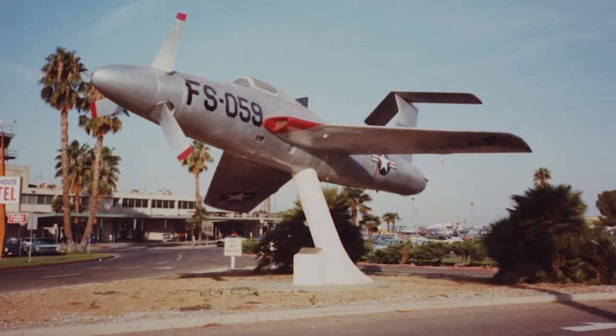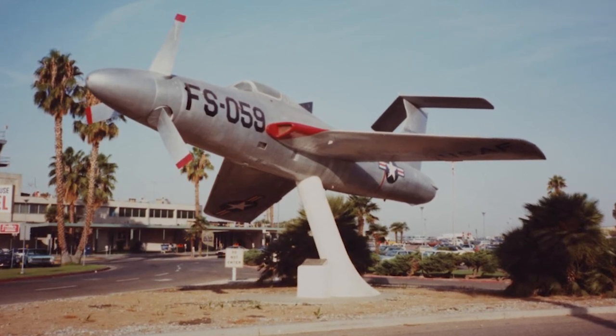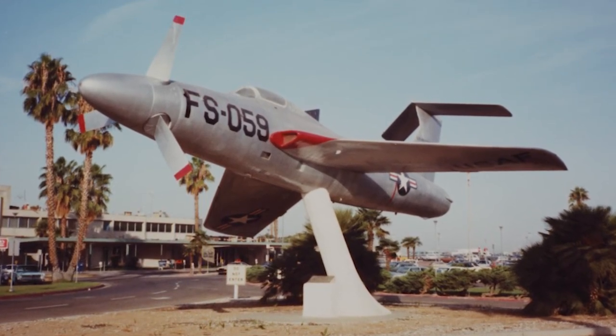The XF-84 was the first aircraft equipped with an extendable air ram turbine that could be used in the event of engine failure to provide hydraulic and electrical power. This feature came to good use on the XF-84.